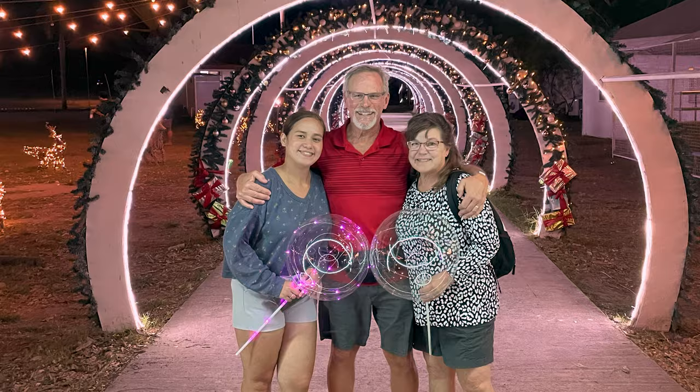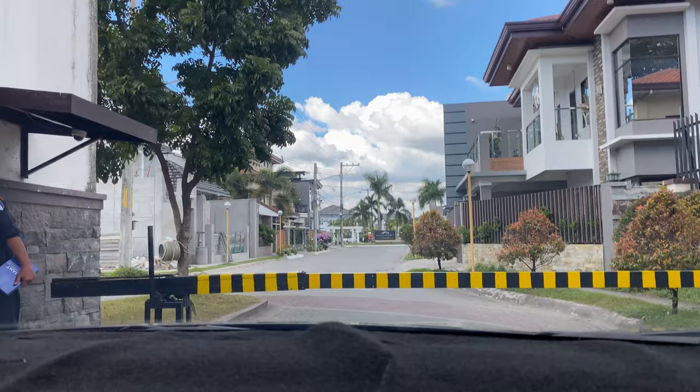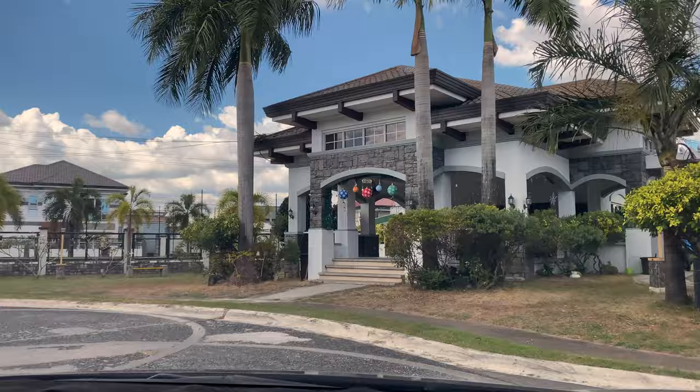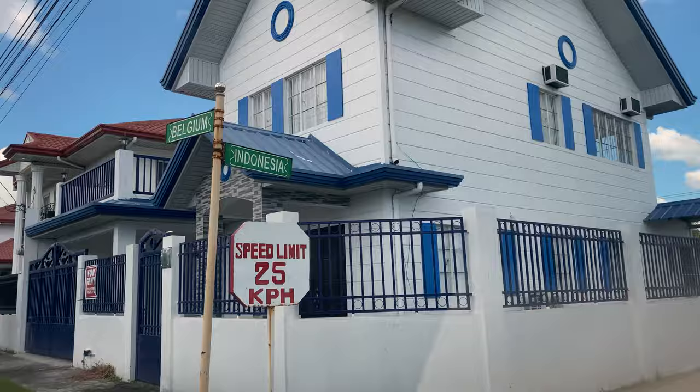We have arrived at the entrance, Forest Parkhomes North. This is the community where Vanessa and Mark are soon to move. Hey, Gilbert. Security check. Now ahead, that blue and white house is soon to be their house. So great that they have some open space on all sides, except for that one neighbor to the north.